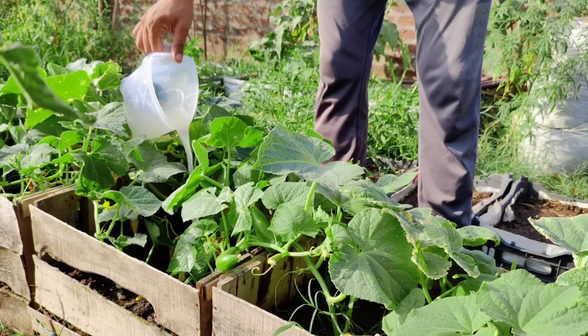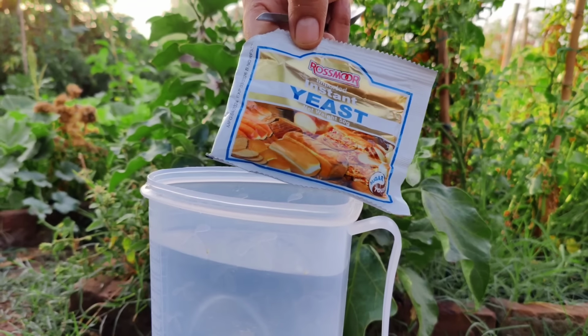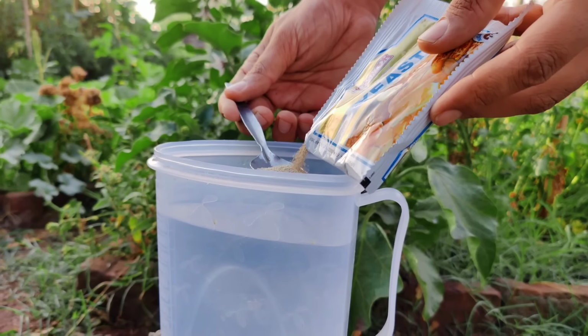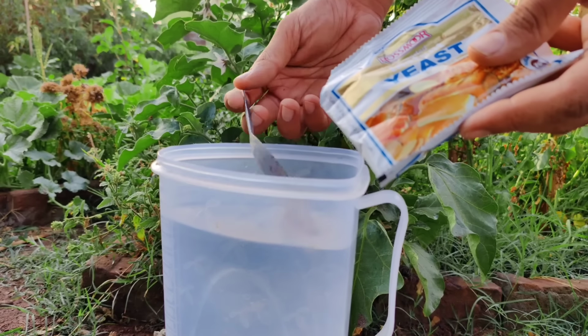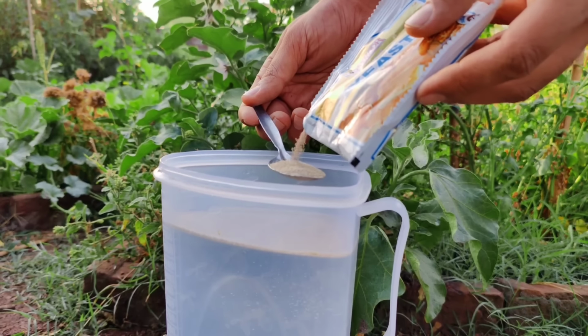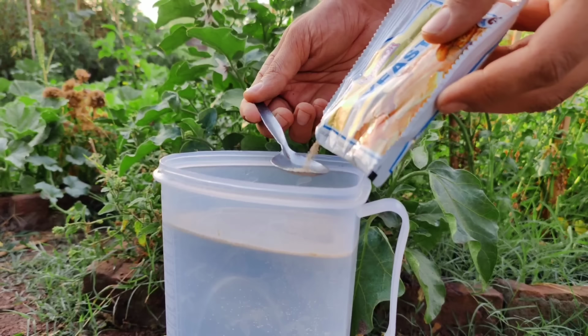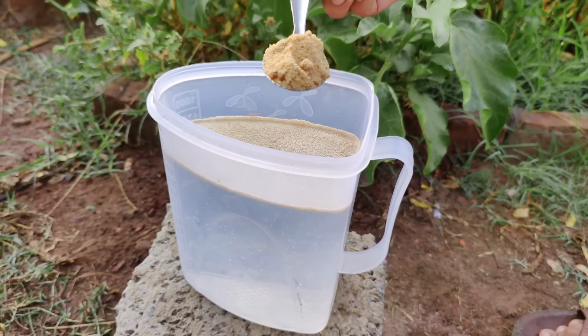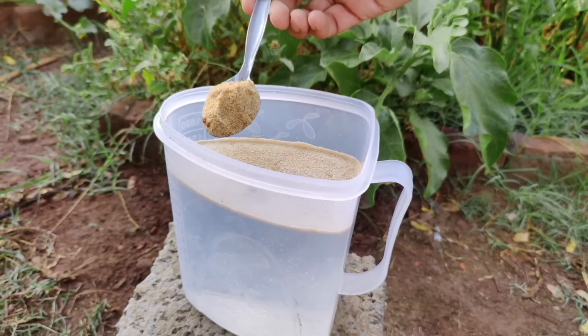To begin, take 1 liter of lukewarm water in a container. Lukewarm water helps to activate the yeast more effectively. Next, add 2 tablespoons of dry yeast to the water. This amount is about 20 grams. Yeast is a great source of vitamins, enzymes, and amino acids, all of which are crucial for plant growth.